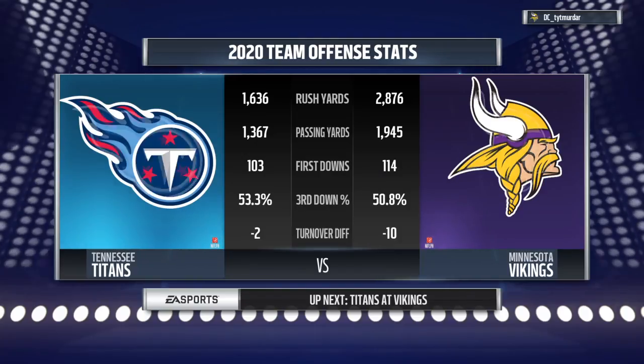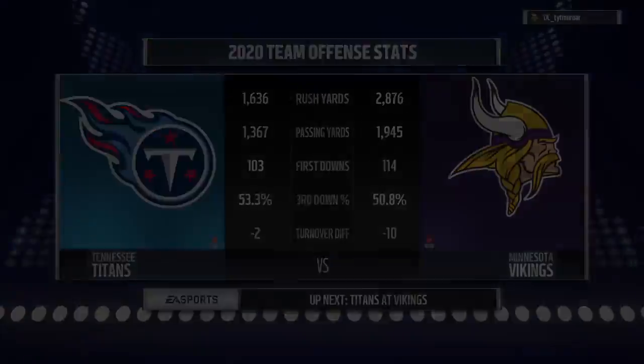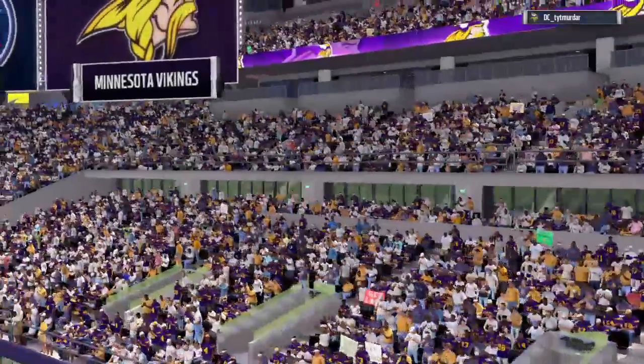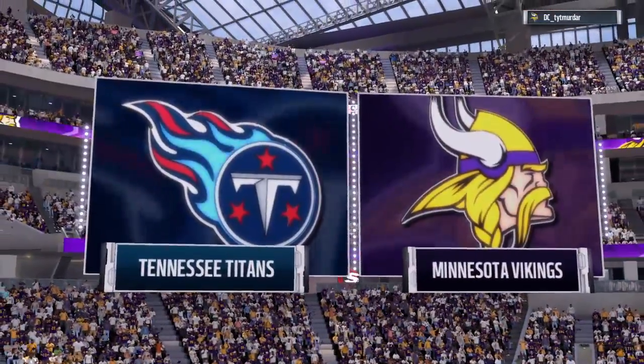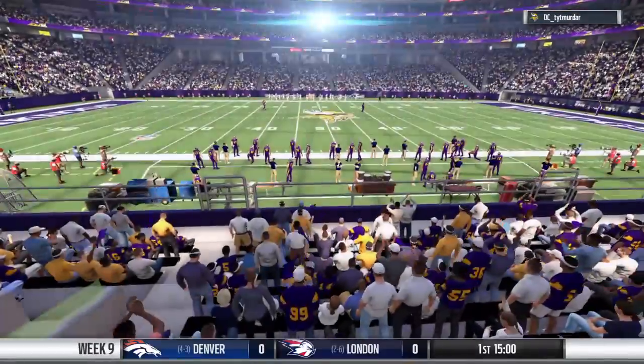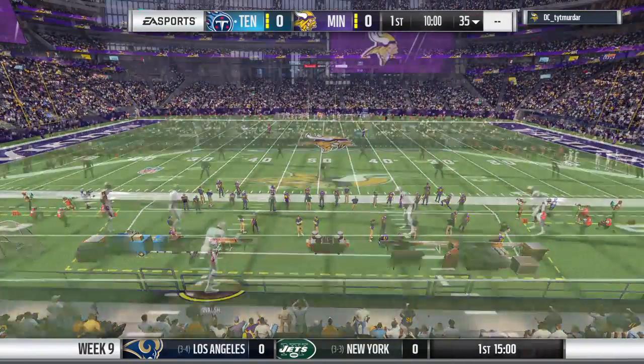Hello, everyone. I'm Larry Ridley. You're tuned into the NFL on EA Sports. It's been a fantastic year for the Vikings so far, who come into this game with a perfect record. The only question now is just how deep into the season they can carry this undefeated streak. It's the Titans going up against the Vikings.